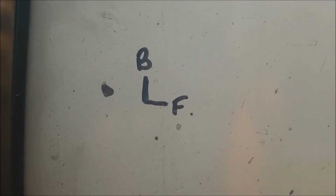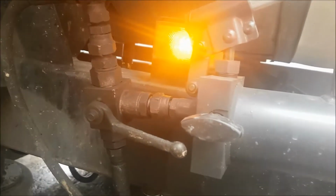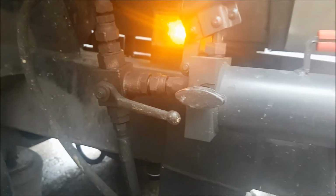Just to keep us right, that valve there, or the lever rather, if it's vertical, it's for the back pot. If it's horizontal, for the front pot. And that's where we're at. So, we'll check the pressure again.